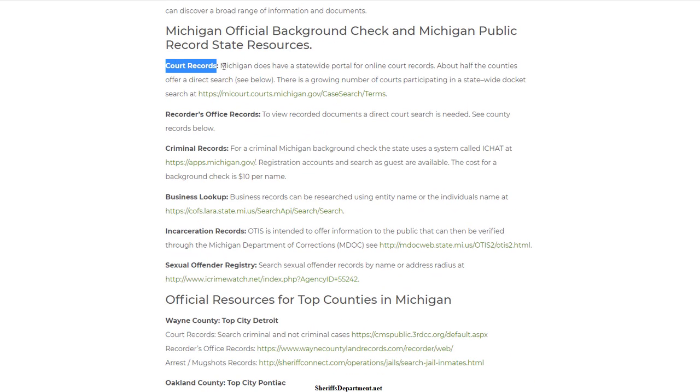You have court records. Those are typically going to be part of a background check. A recorder's office just depends on what the background check is for. Criminal records are probably the most sought after record when it comes to a background check. You have business lookup, license verification for professional reasons. Licenses can be verified. Prison records, and then you have sexual offender registry. So these are some of the more essential things.